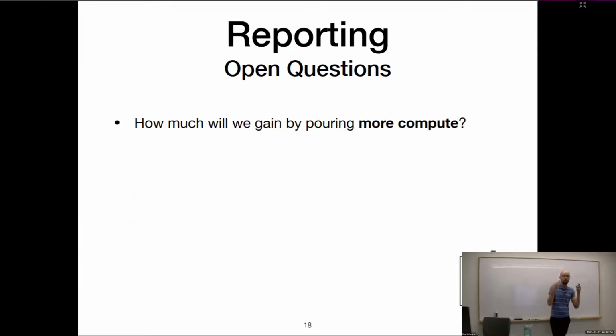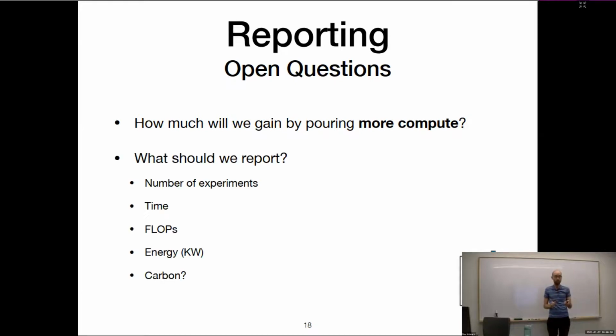And so to talk about a few open questions that we have with regards to reporting, and I think maybe a very exciting question is how much will we gain by pouring in more compute? Basically, when we talk about expected validation performance, we're saying, say that you already ran an experiment, we can tell you how much you would expect to get if you only ran n divided by 2 or n divided by 3. But what happens if you want to predict the future and say, what happens if I have 2n or 10n or 50n? Which model should I be investing in?